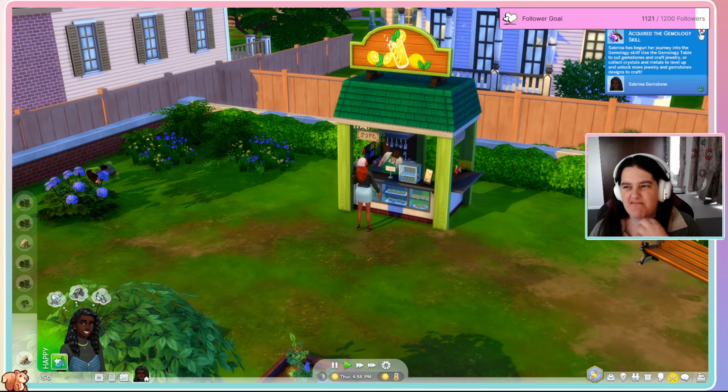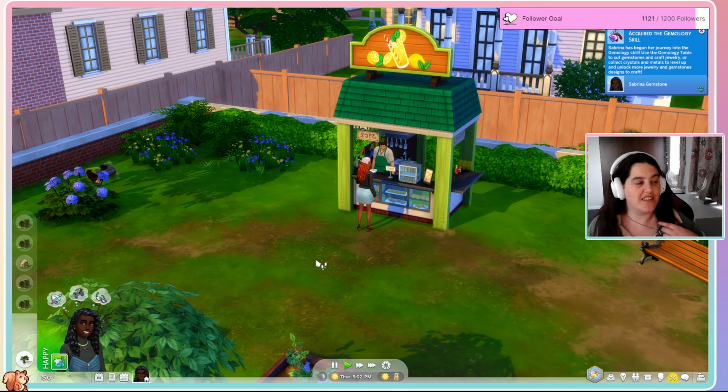Hey, we got the gemology skill. You moved out 12? That's really good. I started playing it on Twitch before the infants came out, but I didn't get very far.